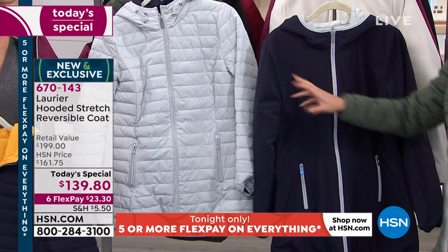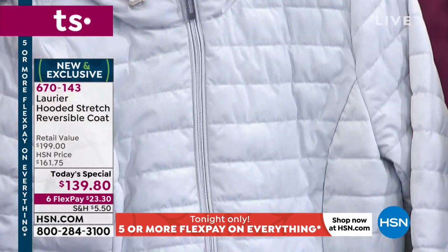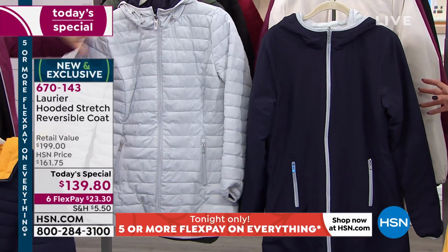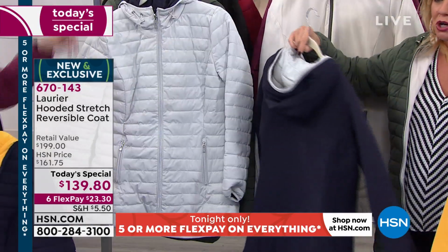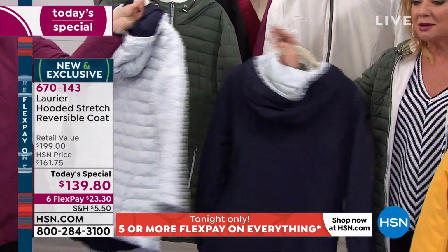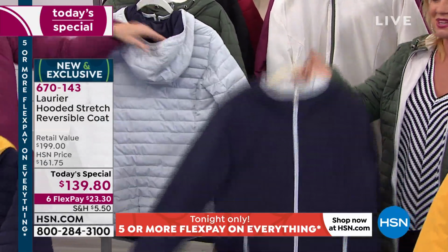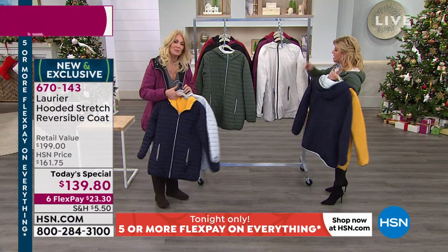Our most popular color has been the silver, which will reverse to the midnight, that beautiful navy. Night sky. It's a true rich navy. It's a beautiful combination. Jacqueline, can you turn around and let them see the hood on you? And again, same jacket, but see how it has that contrast in color? Isn't that beautiful? Really fantastic. All machine wash, tumble dry. So that's your silver and night sky.